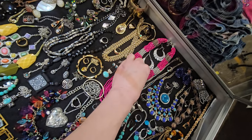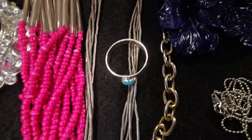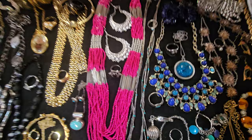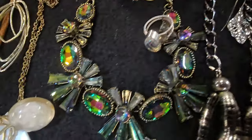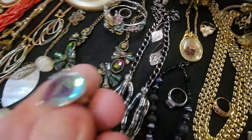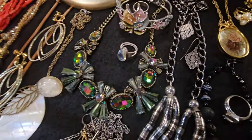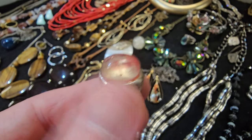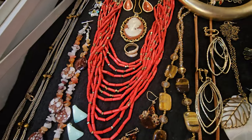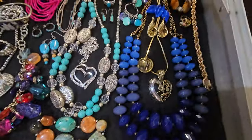So if there's a jewelry case I'm going to bid on, it's going to be this one, because there's some turquoise here. Those earrings. Then you have this ring right here. And then you have a liquid silver necklace. So I would bid on this one. I think this is pretty. Look at this, y'all. That's so pretty. Very pretty. So this is a pretty good case right here.